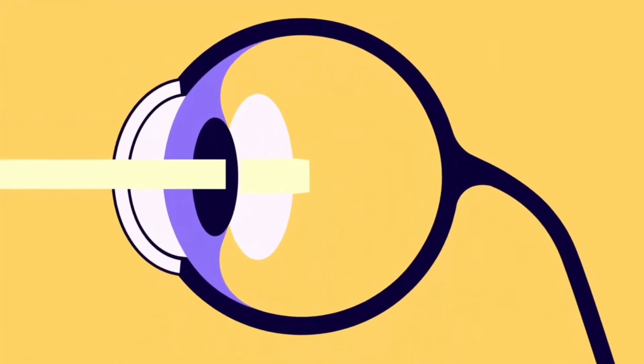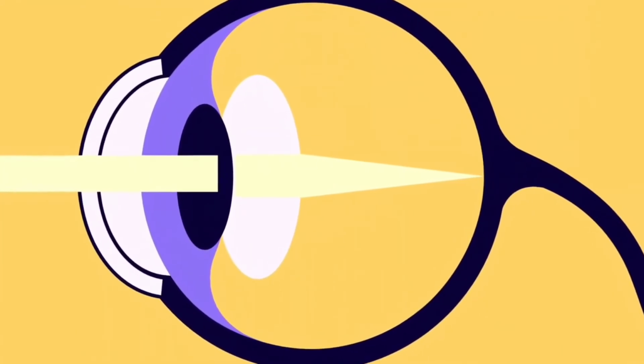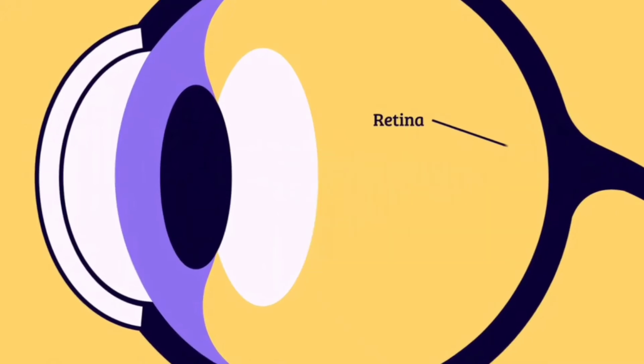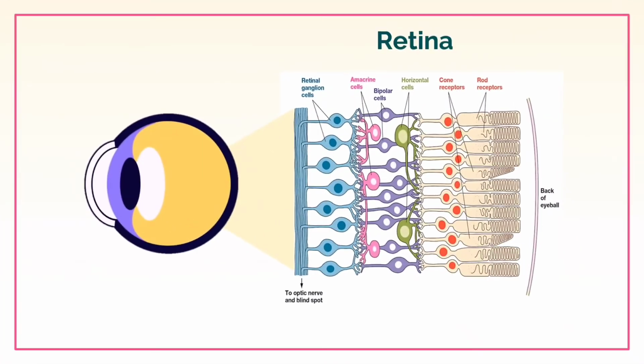After light passes through the pupil and the lens, it reaches the retina. The retina converts light to neural signals, conducts them toward the central nervous system, and participates in the processing of the signals. The process by which light hitting the retina is converted into neural signals is quite complex, to say the least. To begin to understand this, let's zoom in a bit on the retina.